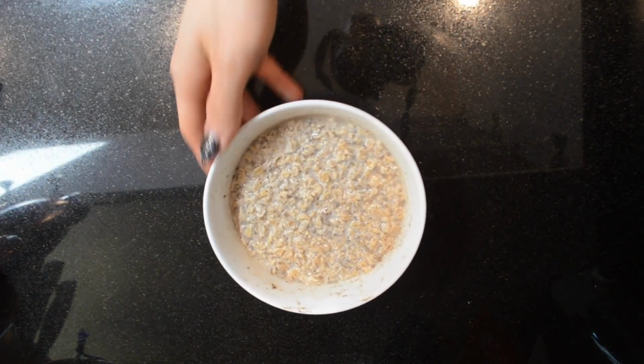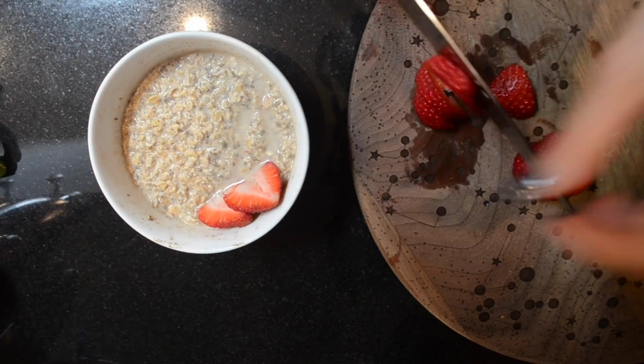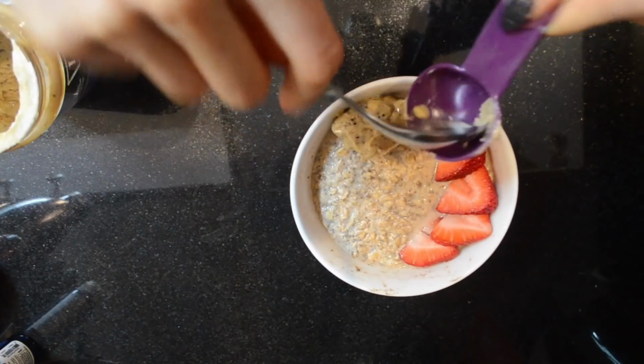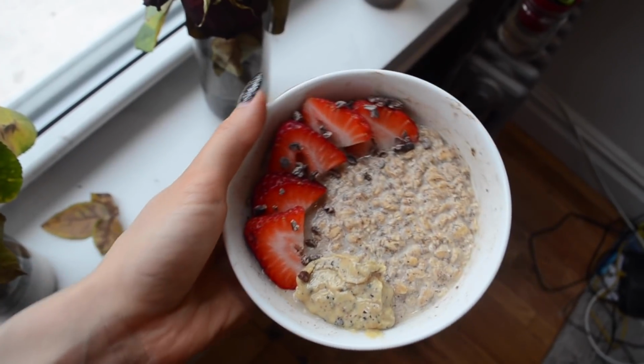Let that sit, and then took that out in the morning, and it was so great and good to go. I sliced some strawberries to add on top, and then ate the rest on the way. Added some cinnamon bun almond butter and a sprinkle of cacao nibs, and this has been a go-to for me for months. Such a great flavor.